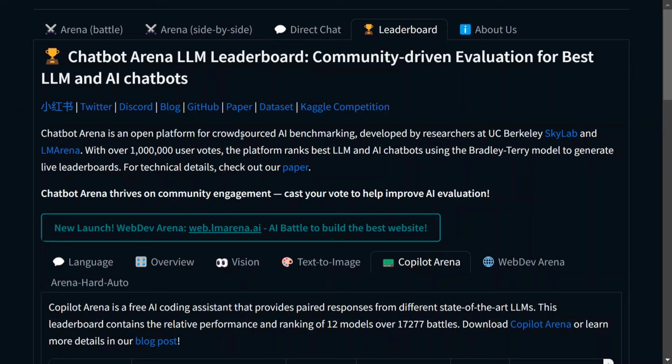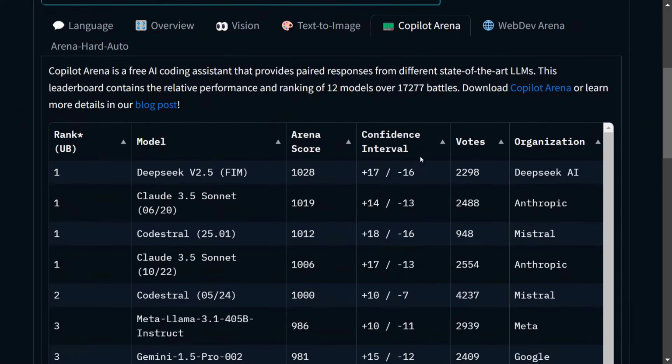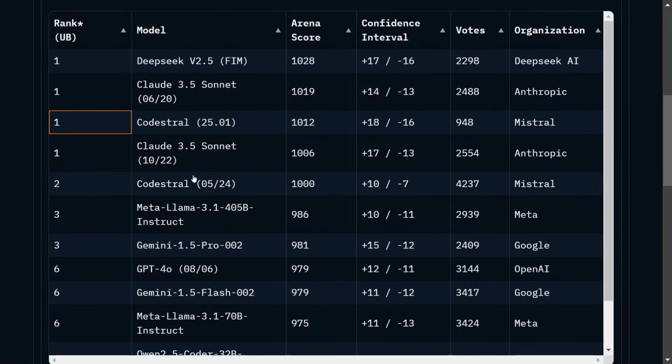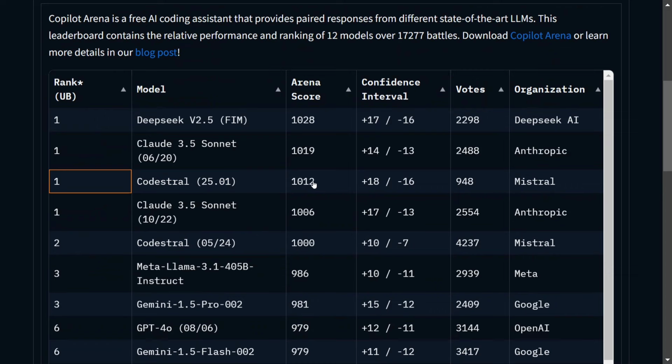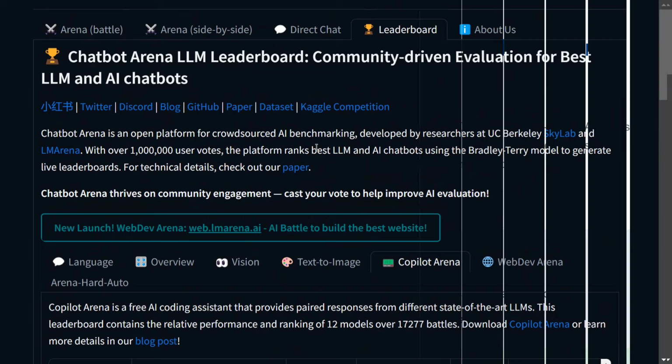So as you can see on the Chatbot Arena LLM leaderboard in the Copilot Arena region, Codestral is present here with a UB plus ranking of 1. The arena score is 1012, which is very close to Claude 3.5 Sonnet and DeepSeek V2.5 as well. So the model looks good in terms of benchmarking, and they have increased the context length also by a huge margin. Let's deep dive into its different features.